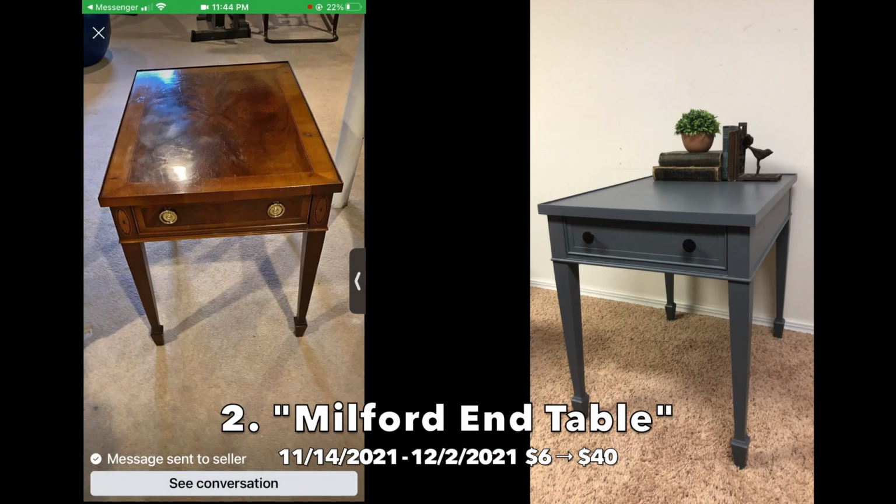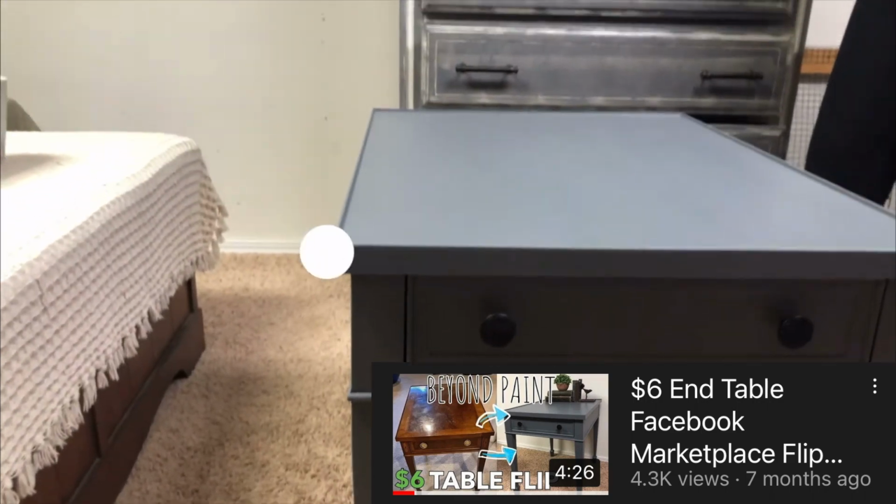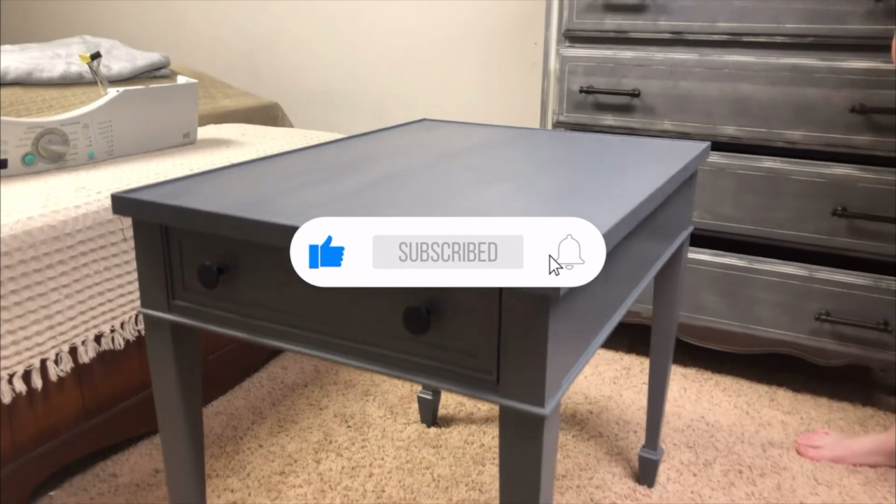The next one I got, I nicknamed the Milford end table. I purchased this on the same day, November 14th of 21, and sold it on December 2nd of 21. Bought it for $6 and flipped it for $40.